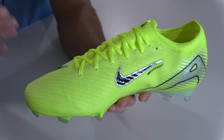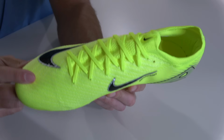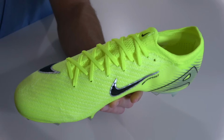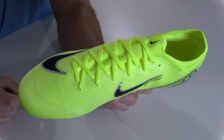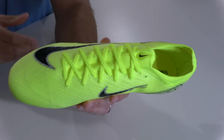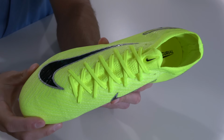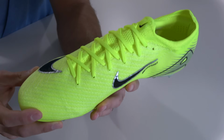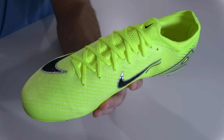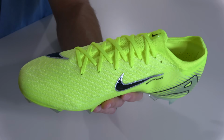But then again, if you're not a fan of additional grip, then once again, the Mercurial, just like the Phantom, might not necessarily be the best choice for you. Whereas it relates specifically to the Mercurial series, I think a lot of people that buy these boots fancy themselves as pacey players that like to dribble, and in that particular situation, having that additional grip, particularly for dribbling, could be a blessing or a bit of a nuisance.